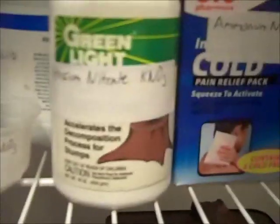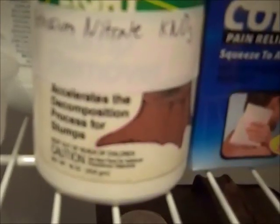And this is the same sort of deal, except it's a larger size from Publix. Alright, here's Green Light Stump Remover, potassium nitrate. It's not great, but it works. You can also get this product as Spectracide Stump Remover at Walmart. And this next thing is sodium nitrate. You can't really buy this stuff, so I made it from sodium hydroxide and potassium nitrate, which worked very effectively.